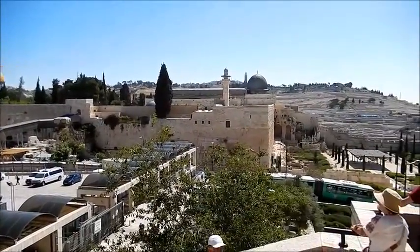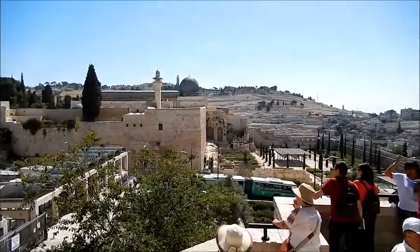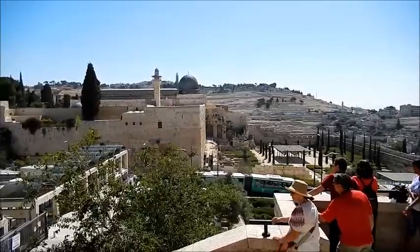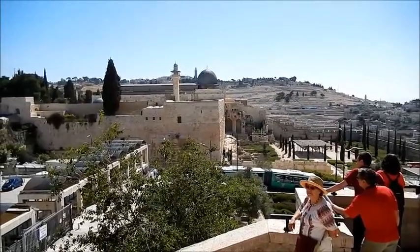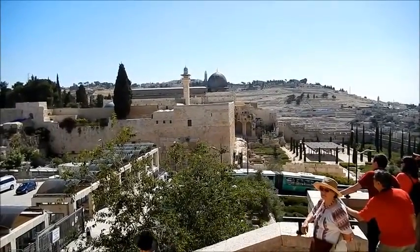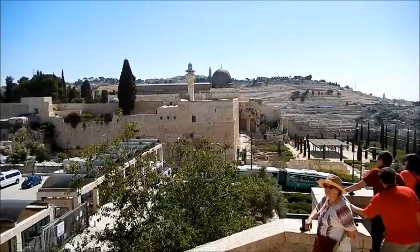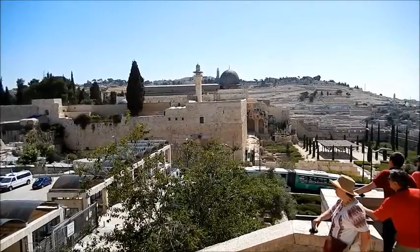The dome there is Al-Aqsa Mosque, and in the background you see the Mount of Olives. The Messiah is going to return at the top of the Mount of Olives. If you look at the Dome of the Rock, the dome over Al-Aqsa Mosque, you see a tower on the other side. That's called the Tower of the Ascension. That's where the Messiah ascended to heaven after his resurrection.